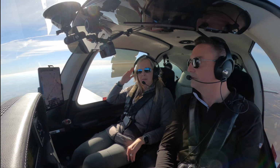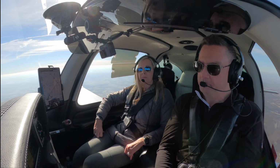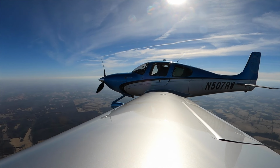Over 77 Zulu X-ray, Springfield Approach, altimeter 3018 at Springfield Information Lima, current advice with the weather. We'll advise when we have the weather, 018 on the altimeter, 7 Zulu X-ray.